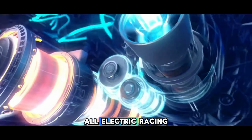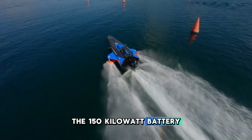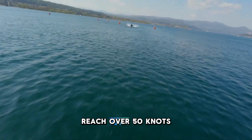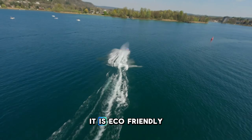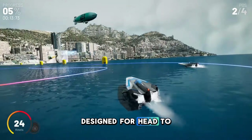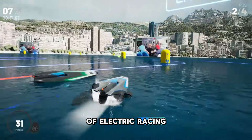E1 Racebird. Created for high-speed, all-electric racing, the E1 Racebird is a pioneer in sustainable marine sports. With a 150-kilowatt battery and the ability to reach over 50 knots, this foil racing boat is as fast as it is eco-friendly. Designed for head-to-head competitions, it represents the future of electric racing on the water.